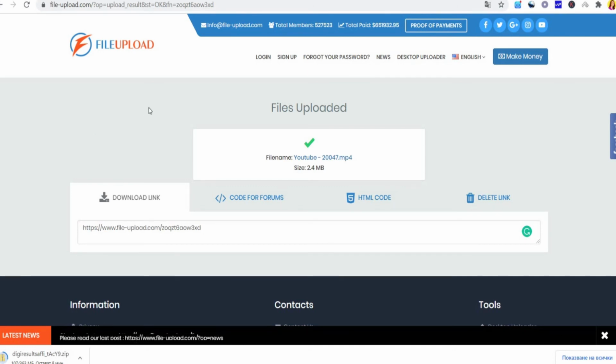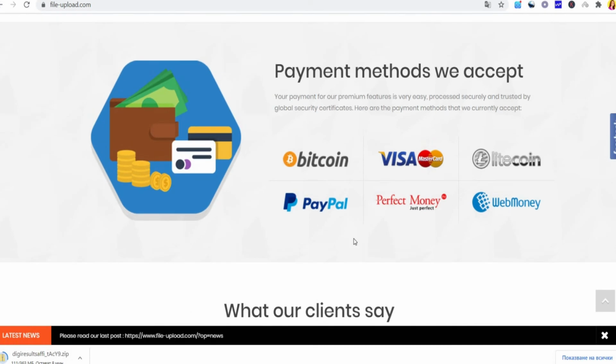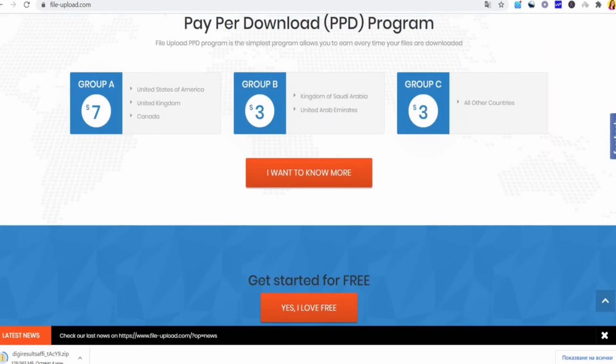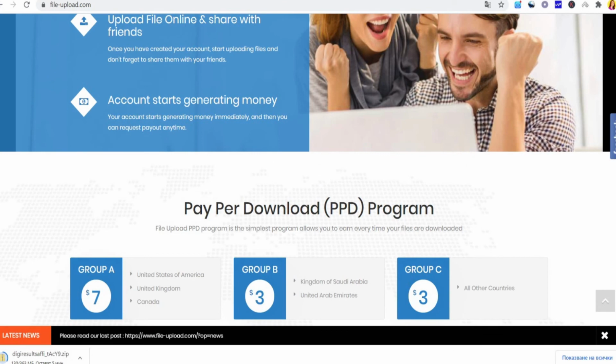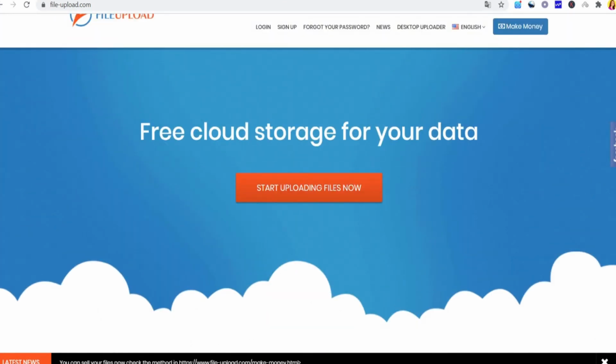Now, if you come over to their homepage, you're going to be able to see that they accept different payment options, so you can withdraw your money either via Bitcoin or PayPal. I know those two are your favorite ones. I know that a lot of people love PayPal and Bitcoin, but in case you don't want to use PayPal or Bitcoin, you have Visa, Perfect Money, and Litecoin. So there is no shortage of ways to withdraw your money from this platform. And that's exactly how all these people have been making money over and over again. As you can see, some of them are making over $100 a day with this platform.